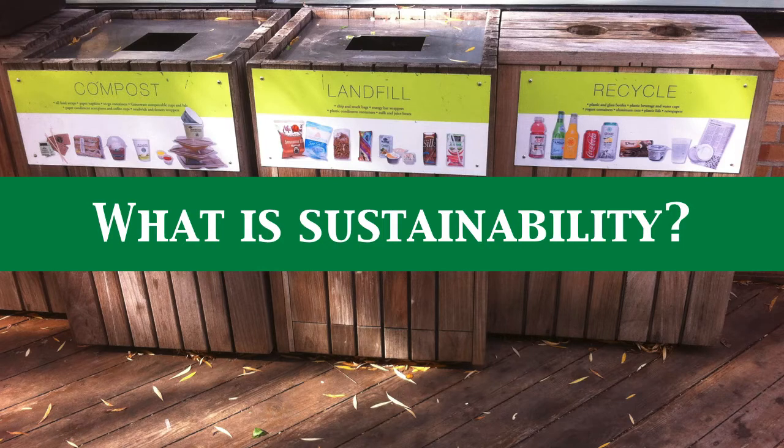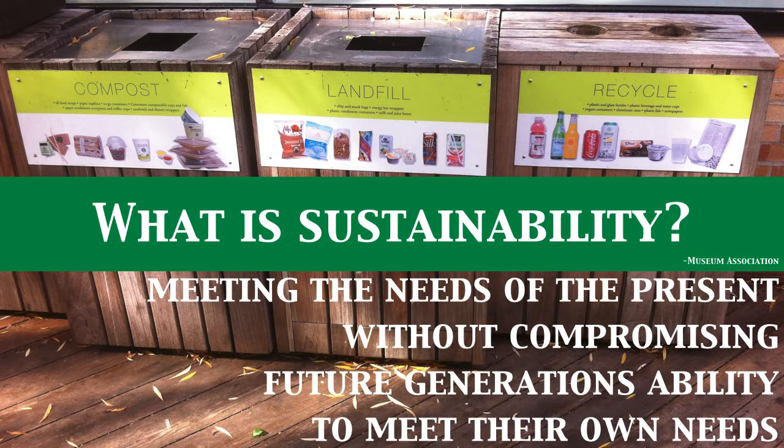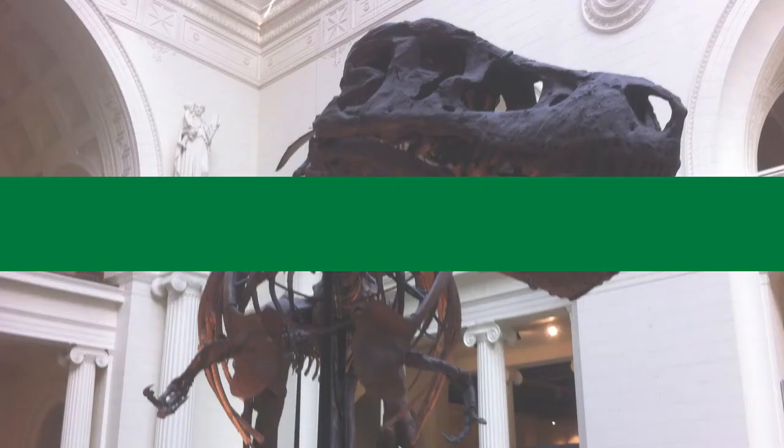Sustainability refers to the goal of meeting the needs of the present without compromising future generations' ability to meet their own needs, basically making the best use of the resources available. And what can we do? One of the things that we can do is commit to the Green Museum Accord.